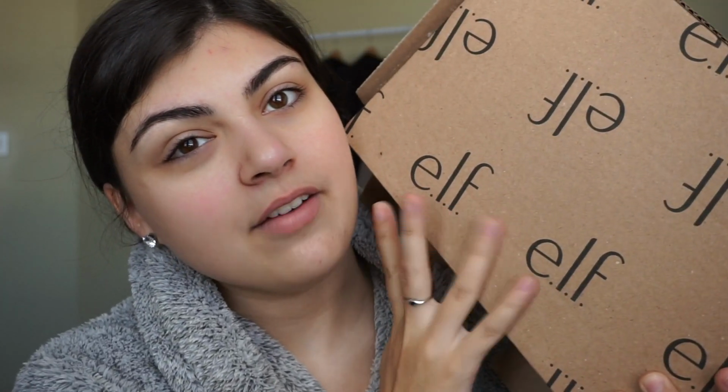So I guess I'll just start by showing you guys all the new e.l.f. stuff I got. It came in this really cute packaging. Like I said, I bought all this with my own money. They didn't send me anything, but hey e.l.f., if you want to send me some stuff, I would not say no. Or feel free to add me to that PR list.